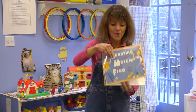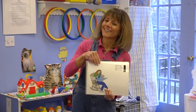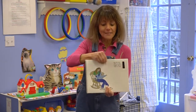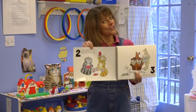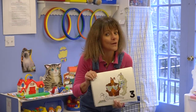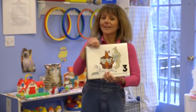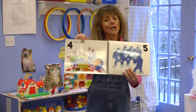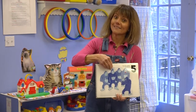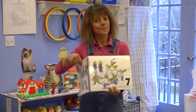Here we go. Let's start with number one. One little baby sitting on a lady, laughing while it's shaking its head. One. Two furry kittens putting on their mittens, playing with a boy named Fred. Three tiny bunnies looking at the funnies. Four gigantic pigs. Oink. Five blue gorillas, six green chinchillas, dancing with the silly kids.